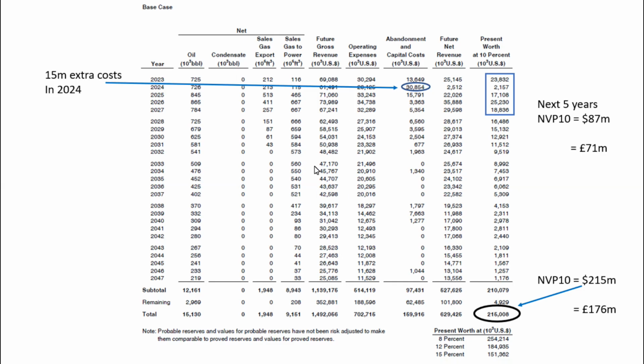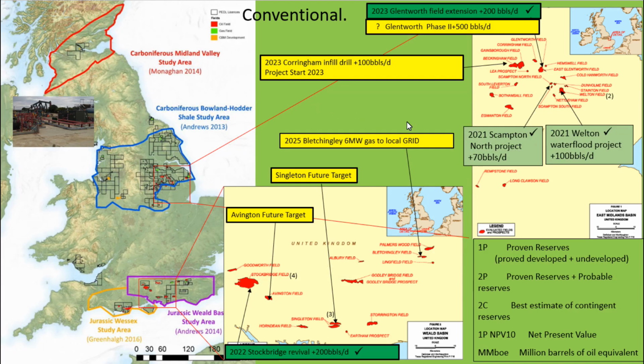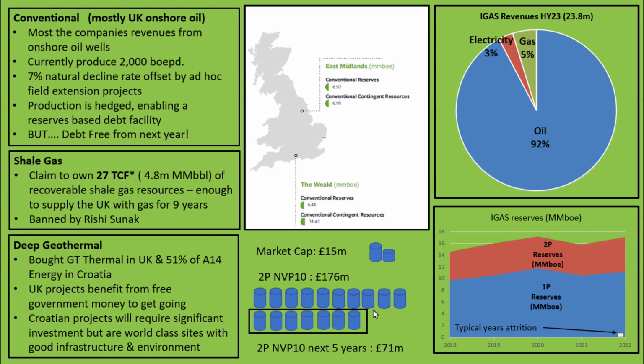So looking at the proved numbers here and comparing them to the developed only numbers here, and also in consideration of how successful they are being in doing all these life extension projects and how there's a good number of them still in the pipeline, I'm fairly happy to say that this company is really quite undervalued against their oil assets that they're going to be able to produce over the next 5 years, particularly.